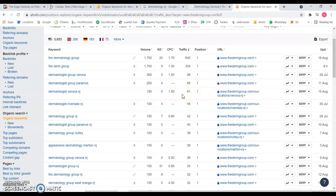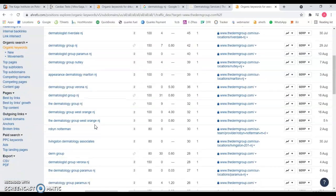So also one thing that you can actually consider is rebuilding your website, adding those keywords that you want to be found for. For example, this dermatology group NJ, same thing, 150 searches a month, and they're getting 42 because they're ranking number one. And then this goes straight to their website. So you can take advantage of these search volumes, and if you have the correct content on your website, if you have the right quality backlinks, you can definitely take part of these volume searches, and you can start seeing those visits to your website.